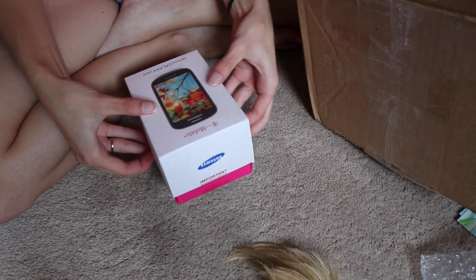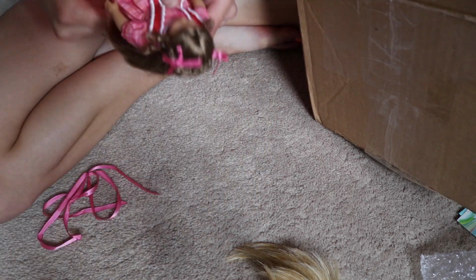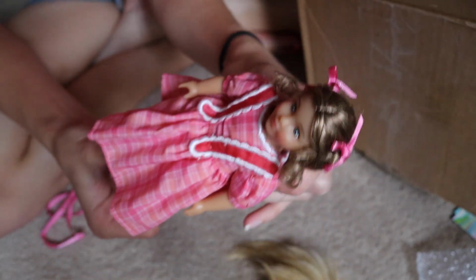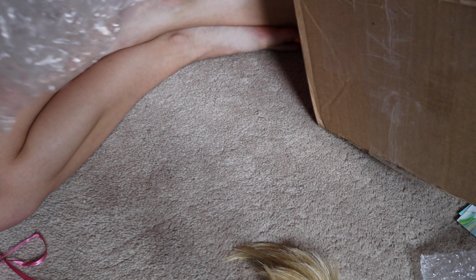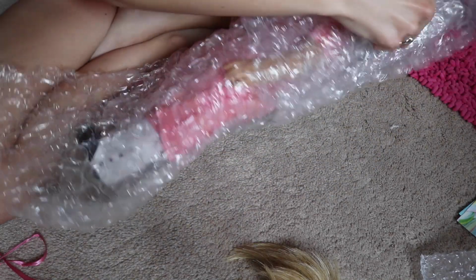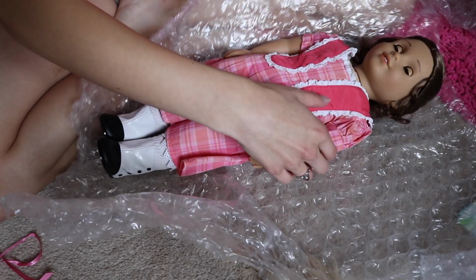Oh my gosh. I don't even know what this is. Oh, it's the mini doll. Okay. They put her in a phone box. That's really funny. So, this came with her, but it's a mini Marie Grace, which I might keep, actually. She's kind of cute. Add her to my mini doll collection. And then here's the doll. You might be able to tell who it is. I can open this first. Marie Grace!